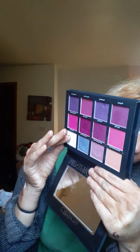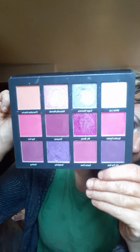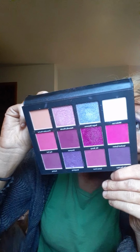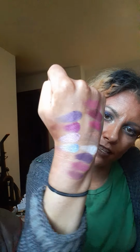These do not want to show. Okay, let's see if this can. Yeah, this is them. Okay, there we go. You can kind of really see what it looks like. Shit, my phone's about to die. So that's what it looks like. Let me swatch this out for you. Okay, let's see how well this camera holds up. So here are the mattes and then the shimmers.